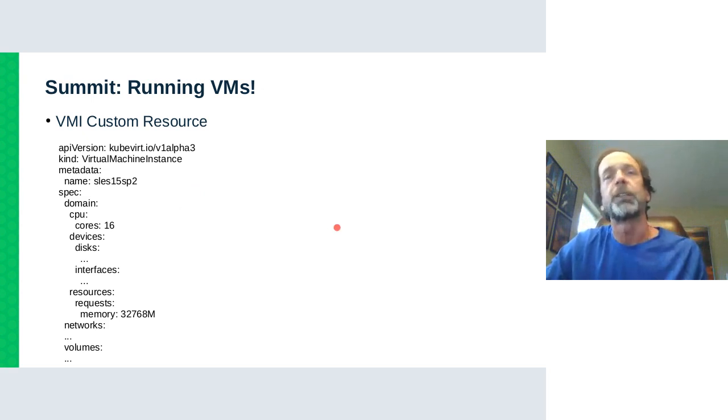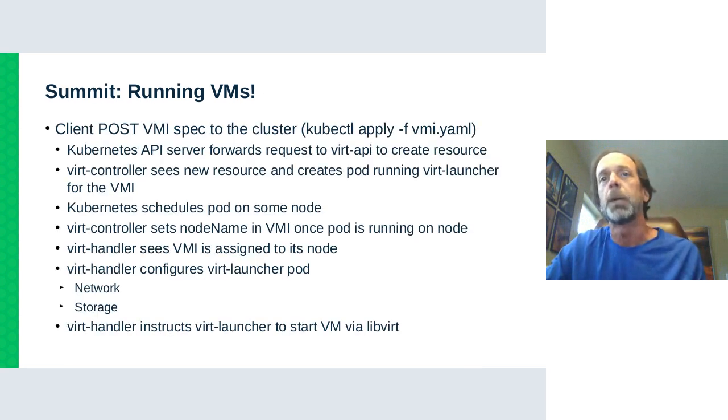And here's an example of a VMI custom resource. It's of type VirtualMachineInstance. Again, the kubevirt.io and version API group. And in this case, with this manifest, we would spin up a VM named SLES15 SP2 with 16 cores and 32 gigabytes of memory.